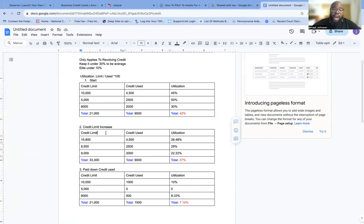And I'm going to show you how a credit limit increase can instantly drop your usage and give you an instant score boost. So at the top here, you see our $10,000 credit limit. We asked for that increase and they blessed us with a 15.8, right? So we got $5,800. As you see here, the credit card usage did not change, 4,500, 4,500. But look at that utilization though. Woo! That thing went from 45 to 28. Come on now. Now we're under 30% and we didn't spend any money.